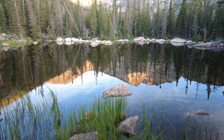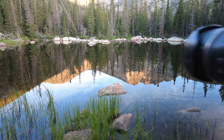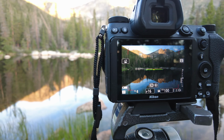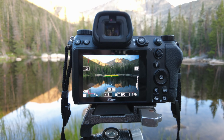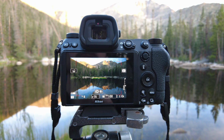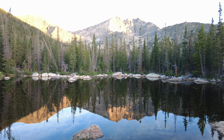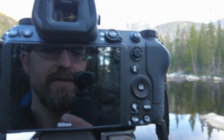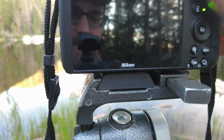So as you can see, we have a nice reflection going on in the water here as well. This is a very, very small little pond, but excellent views of the two peaks up there. From what I've seen, actually at Ypsilon Lake, just a little farther, you're up against that wall below Ypsilon Mountain there, and so you don't have as clear a view of that peak. So this is supposed to be the preferred shot from down here.